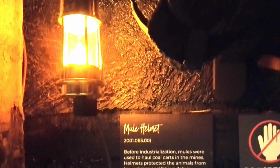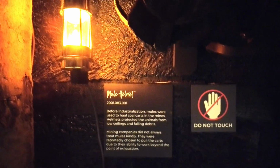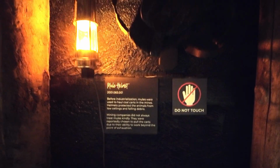Mule helmet. Before industrialization, mules were used to haul coal carts from the mines. Helmets protected the animals from the low ceilings and falling debris. Mining companies did not always treat mules kindly. They were reportedly chosen to pull the carts due to their inability to work beyond the point of exhaustion. That's the mule mask.